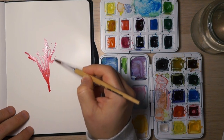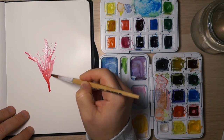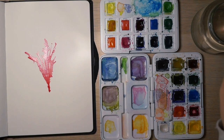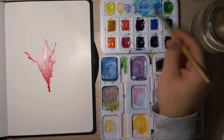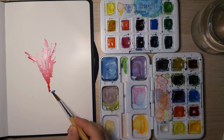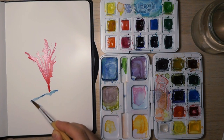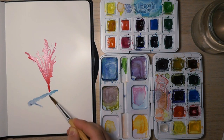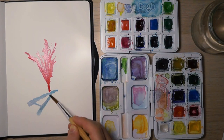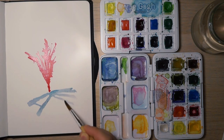I'm never sure about what I'm gonna paint. I don't have an idea, I don't have something in mind. I might have a color or a shape, but it's usually something completely open, and it's usually a process of trying to play. And this is exactly what I'm trying to do here. I'm trying to play with my paint.